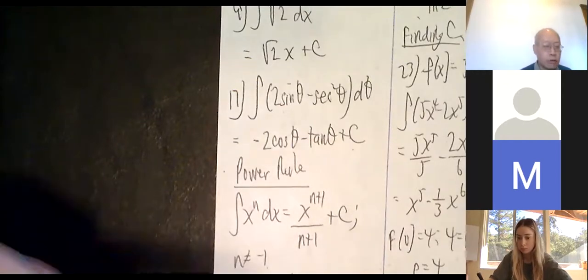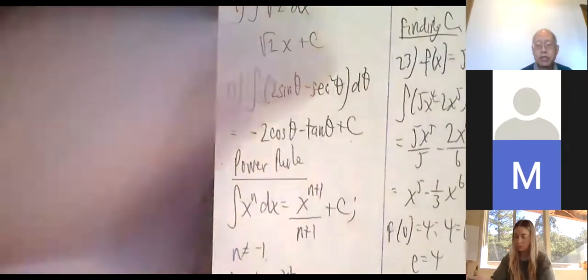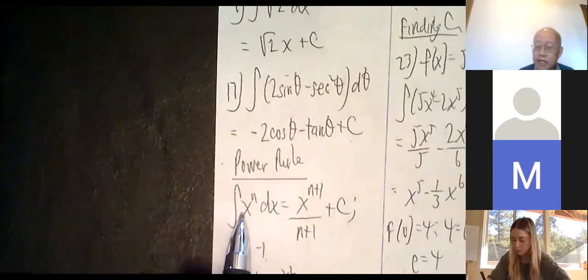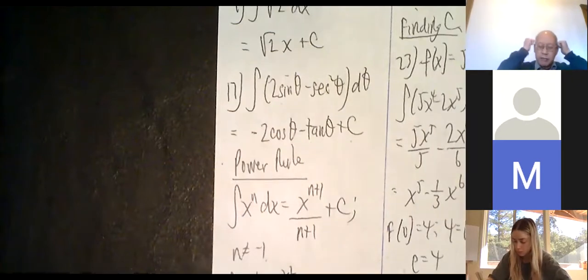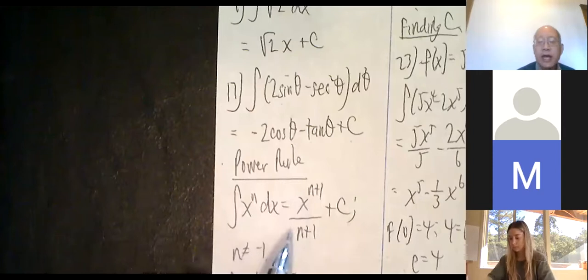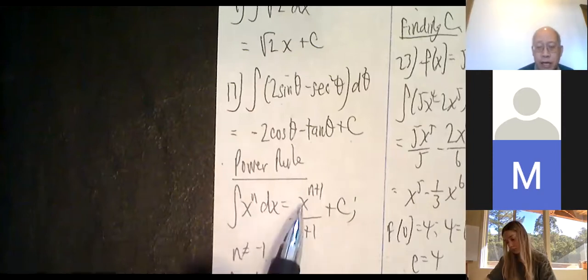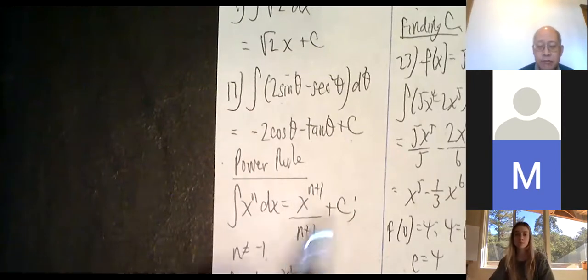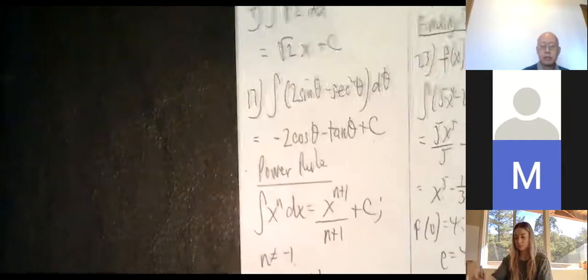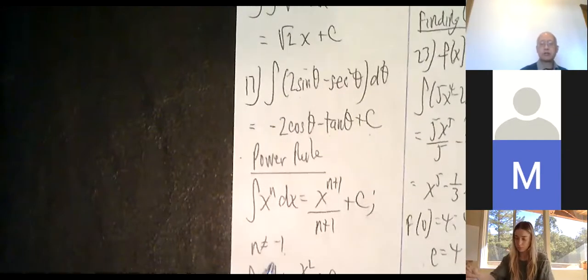Okay, so here's the power rule. If you want to put that in your next cheat sheet, you may. The integral, not the derivative, we're going the other direction now. All of our minds have been programmed, so to speak, to do derivatives. Now you've got to go backwards, you've got to go antiderivative. So you add 1 to the exponent and divide by the new exponent: x to the n plus 1 divided by n plus 1, plus c. And of course, n cannot be negative 1. You say, what do I do if n is negative 1? I'll show you in just a second.